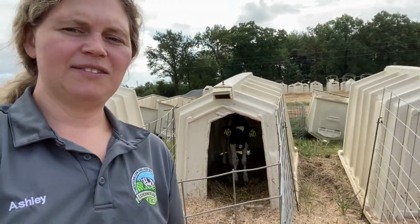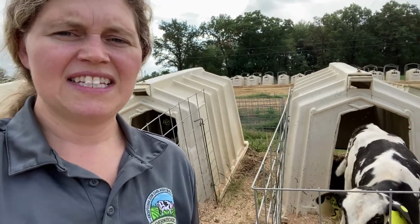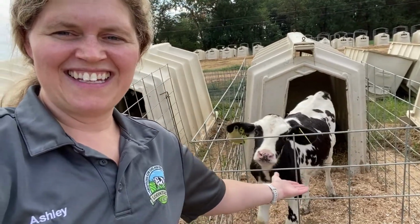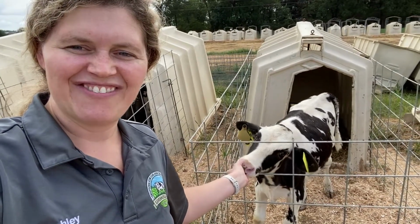And we like them to be individualized in these huts so that we can make sure that every calf is getting enough food, and that whenever they're sick, we can treat them better. So they enjoy these little huts. They are bedded with a lot of straw and sawdust to keep them as clean and comfortable and happy as possible. They're very friendly.